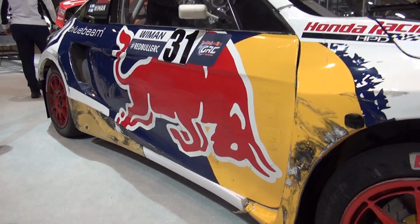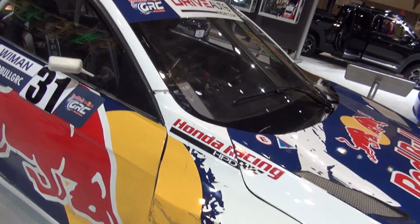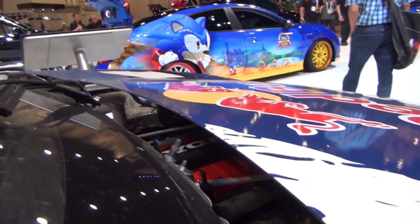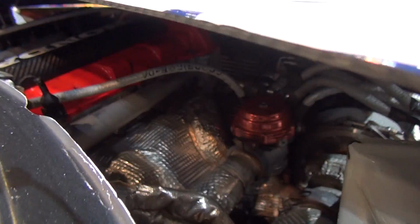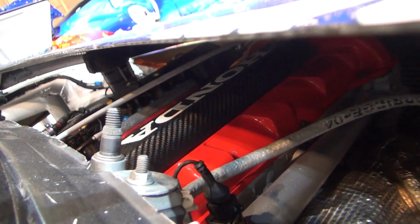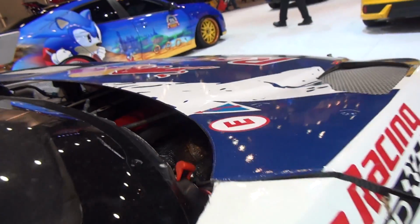Let me see something here real quick. Zoom all the way out. Let me check this out. You guys have to see this. I'm going to show you a little peek under the hood that no one's really seen before. There you go. I can't really divulge what's under there, but I think you guys can kind of figure it out just by looking through there, which is cool.